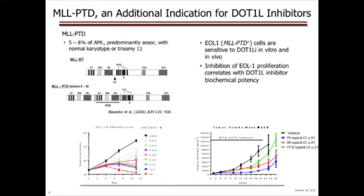Now, what's puzzling is there's really no obvious reason as to why this would confer sensitivity to DOT1L. Yes, there's a connection to MLL, but there's no translocation bringing a fusion partner that binds DOT1L on board. So this is still an area of active investigation for us and for our collaborator Scott Armstrong, as to why there could be sensitivity in MLL-PTD.